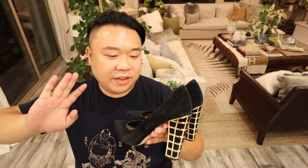They're black suede, and then they have this cool caged heel in gold. And they're not in bad shape. They're in pretty good shape still. So I got them. They're a size 8.5. So these are fantastic. I'm gonna have Mom try them on to see if they fit more true to size or what. But these are just really cool shoes that I couldn't pass up on.